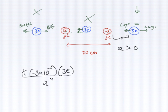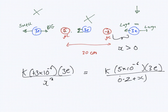And that should equal K, you know, I won't worry about the minus because I'm making them equal here in size. 5 times 10 to the minus 6 times 3e, all over 0.2 plus x squared. Now, this is actually quite nice because a lot of things cancel. Cancel, cancel, cancel, cancel, cancel, cancel.